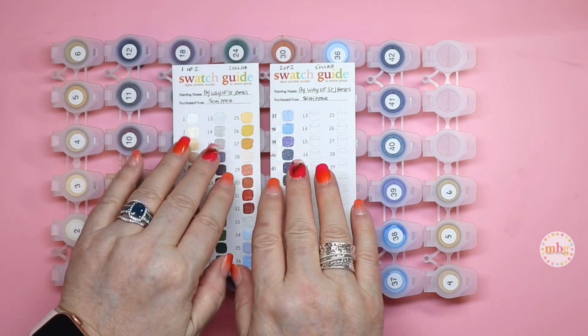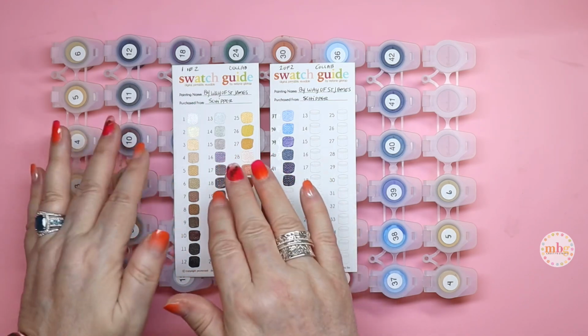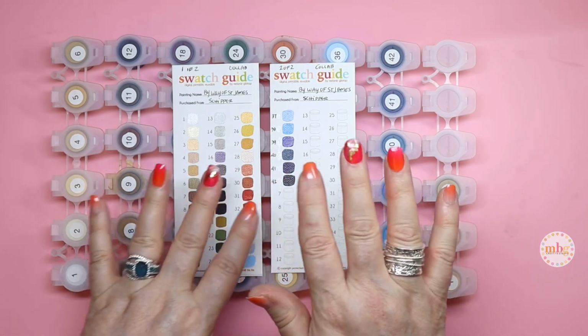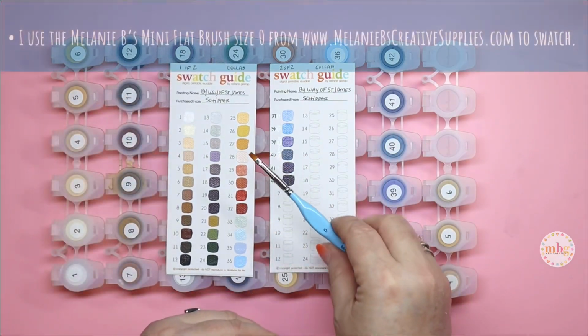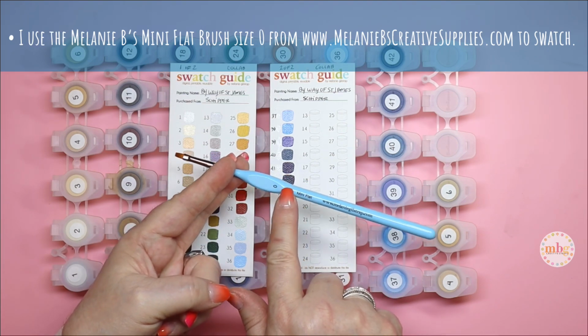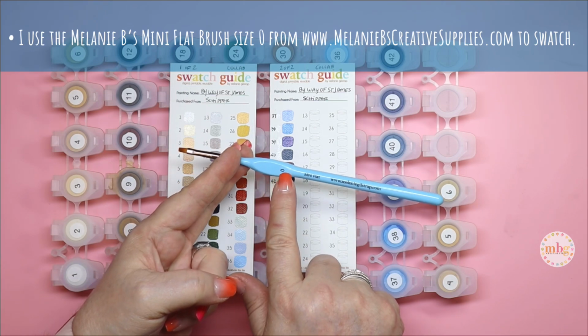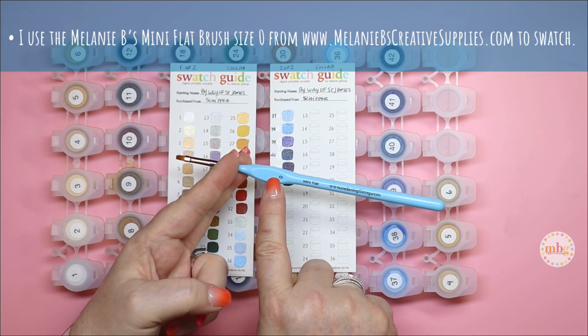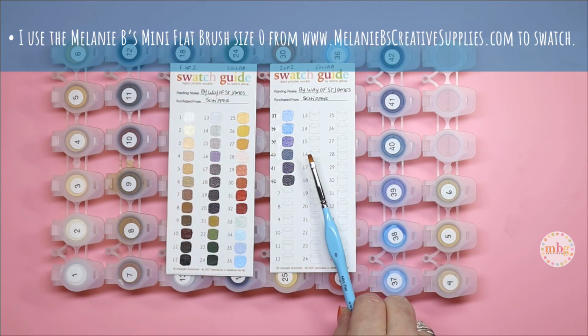For those of us who do use clear gesso, then we're going to know the paints that don't have perfect coverage, they're going to look even better once we have clear gesso, and then we can go from there. Let me go ahead and mention as well that I used, and you notice the new colors for the Melanie B's Creative Supplies paintbrushes. This is now available in a single purchase, but this is the mini flat 0 paintbrush, and this is what I use for my swatches.